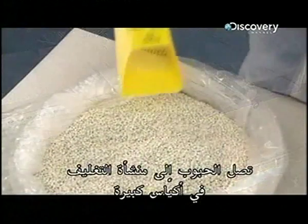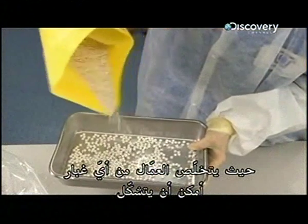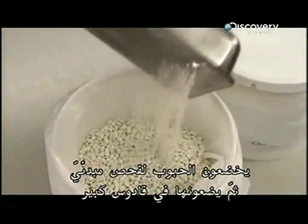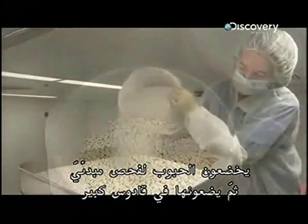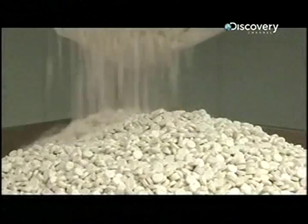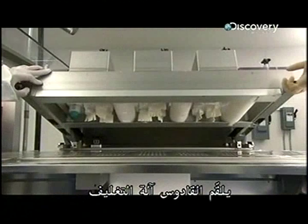The pills arrive at the packaging facility in bulk containers. Workers sift off any pill dust that may have formed. They give the pills a preliminary inspection, then load them into a large hopper. The hopper feeds the packaging machine.